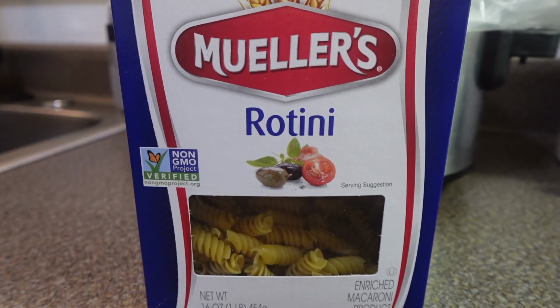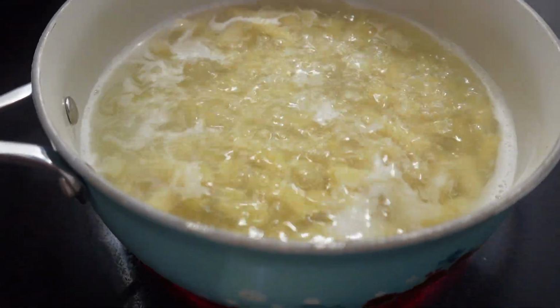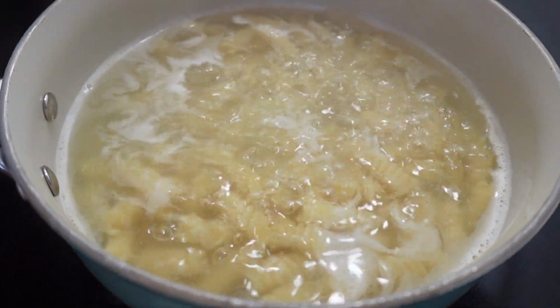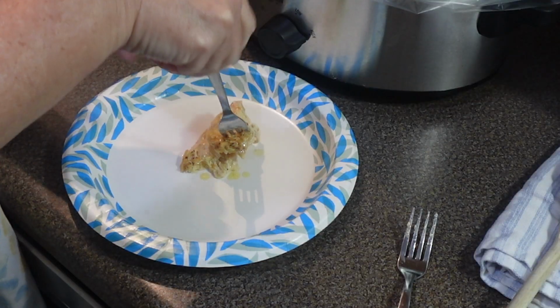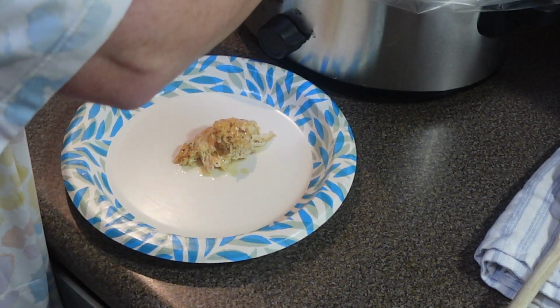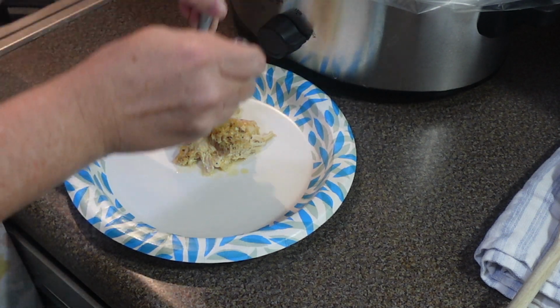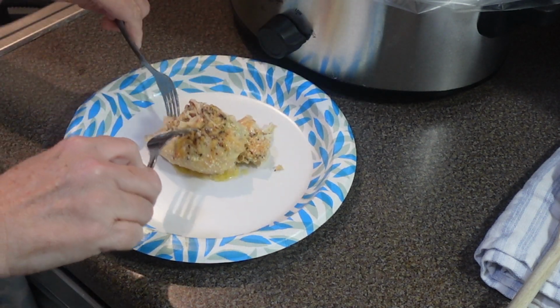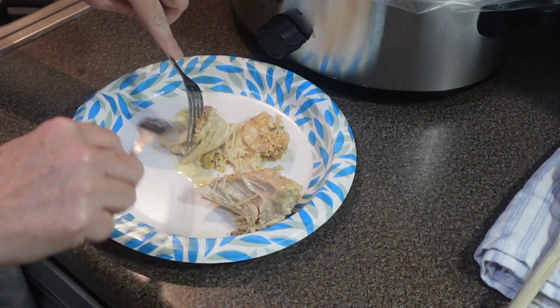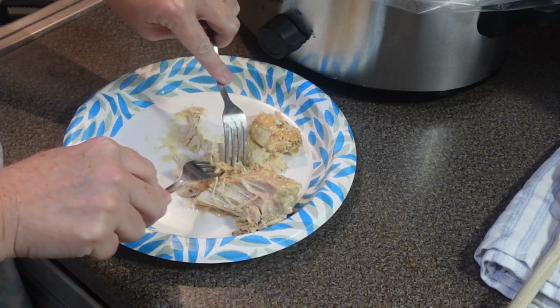Rotini is the only thing that I had left in the house. Usually I like to use penne. It just kind of holds all that flavor together in those noodles, but the rotini pasta does that as well. So after you've gotten your pasta on the pot to boil, go ahead and take your chicken out. It is so tender, it's just going to fall apart before you probably even get it to your plate. But you're going to go ahead and just take 2 forks and get this all shredded up, and then you're going to go ahead and add that right back into your crock pot.